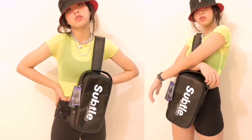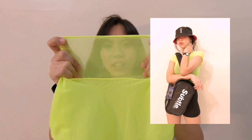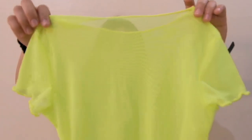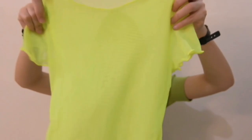See-through siya. And ang ganda na quality niya, in fairness ha. Ang lambot niya. Super lambot niya. Basta yung quality niya is really, really good. And this one is 187. It is in the color fluorescent green. This one is a crop top. And gusto ko yung pagka-crop niya. Hindi siya yung maikli. Saktong-sakto lang siya.